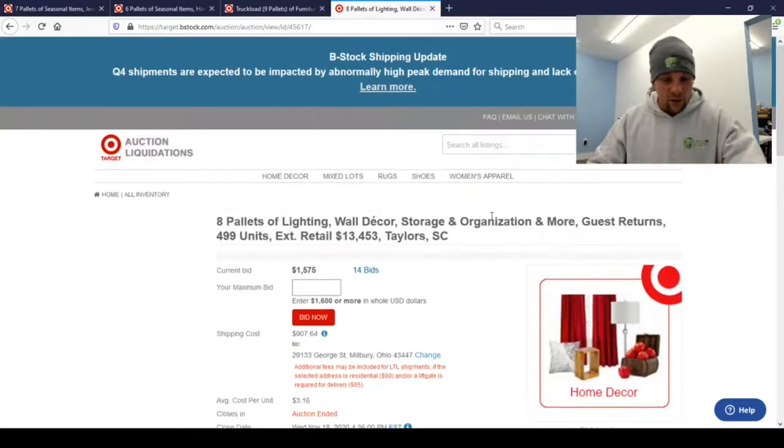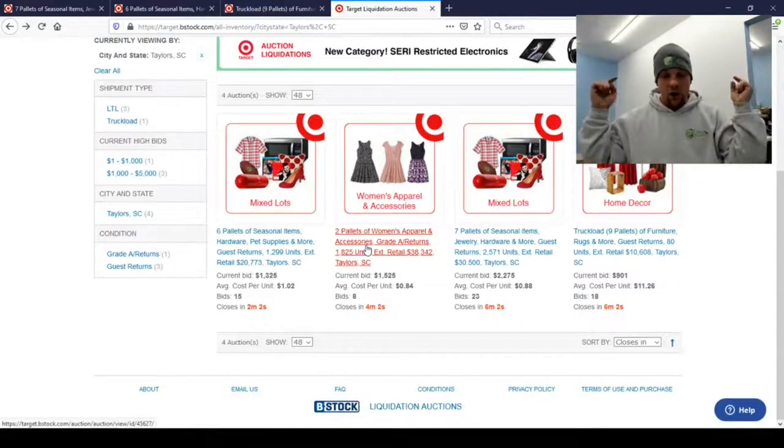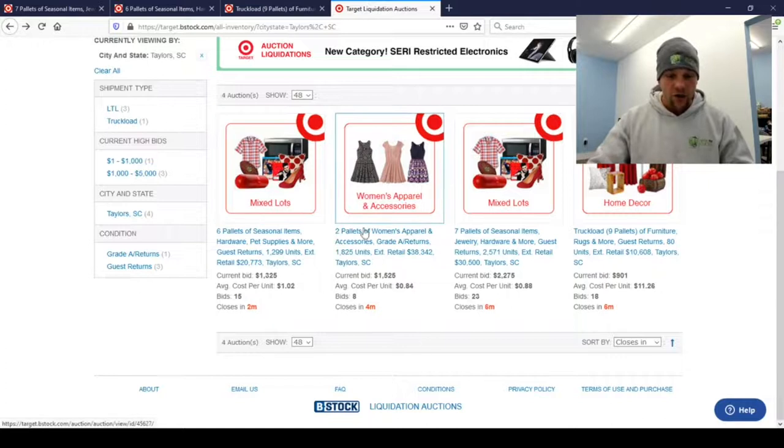This one ended, so we're going to go ahead and just drop that off. So we'll go back to the main screen, and we are down to 4 auctions right now going on out here. 4 auctions going on.